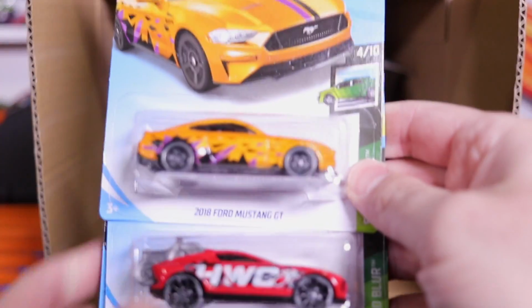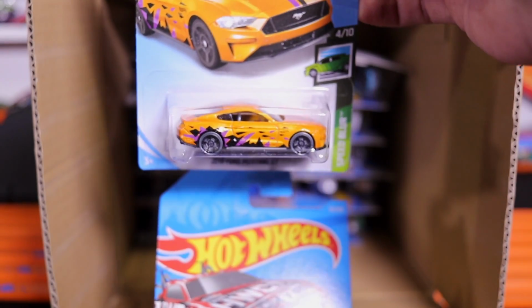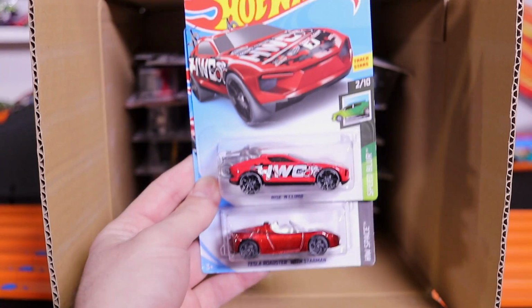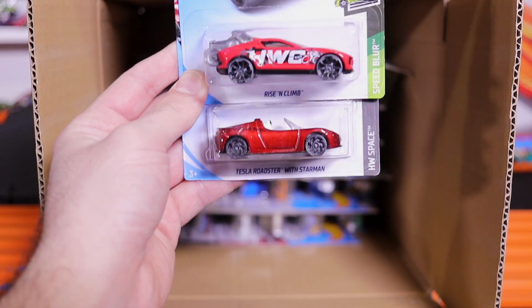All right, oh, there's that Mustang again. We saw this one in the previous case. I absolutely love the color variation of that. And there is a Zamac variation coming out of it. We'll see that one probably shortly in stores. Then we've got the Rise and Climb and another one of the Tesla Roadster Starmans. All right. What else do we have up top here?